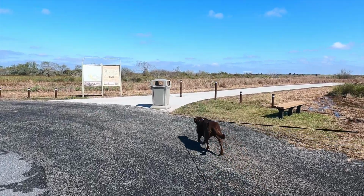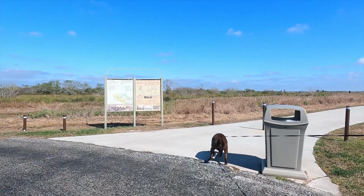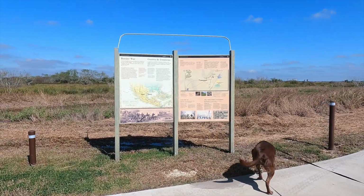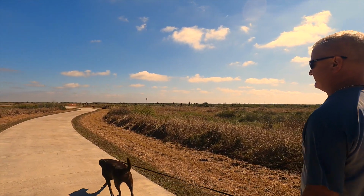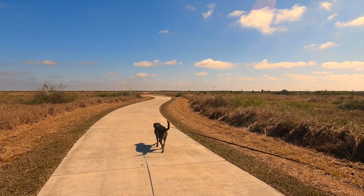The trail before us leads to the heart of the Palo Alto battlefield and the scene of the first major clash of the U.S.-Mexican War. Allow 1 hour to explore. Take it easy in hot weather. Maya, make sure you watch for snakes. Who's on snake patrol? And thorny plants, it said.